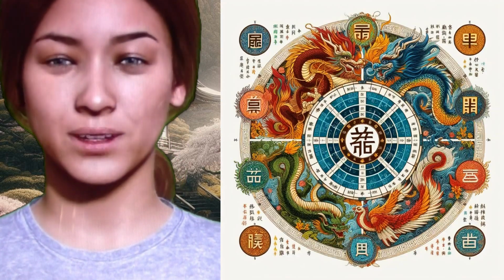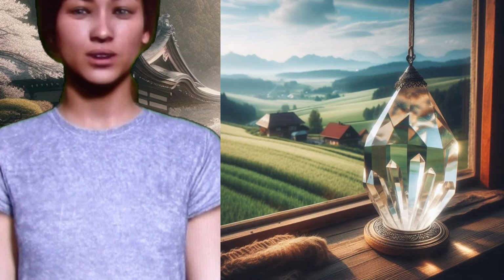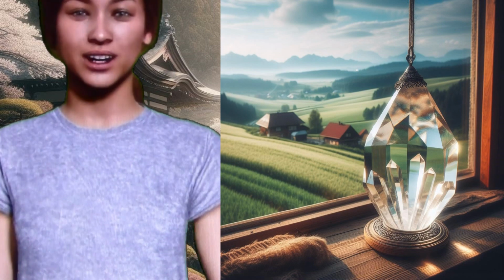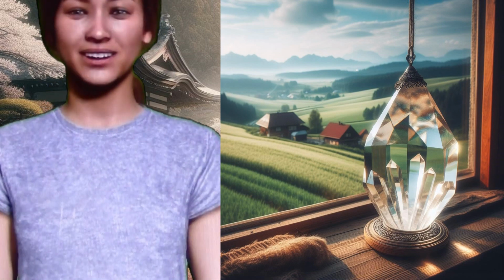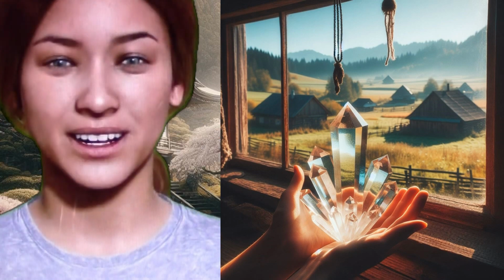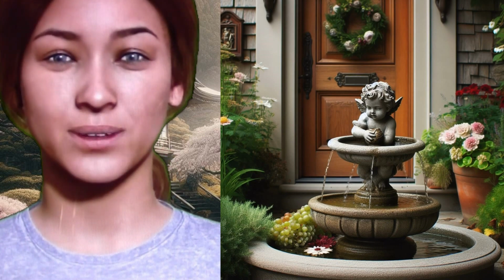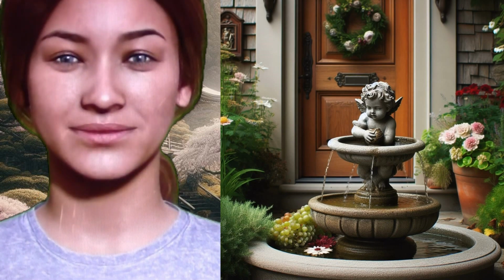Use a Bagua map to identify the areas of your home that correspond to different aspects of your life. Situate your desk in a power position where you have a clear view of the entrance and a solid wall behind you. Hang a crystal at a window to refract sunlight and disperse positive energy throughout the room. Place a small water fountain near your front entrance to attract wealth and opportunities into your home.